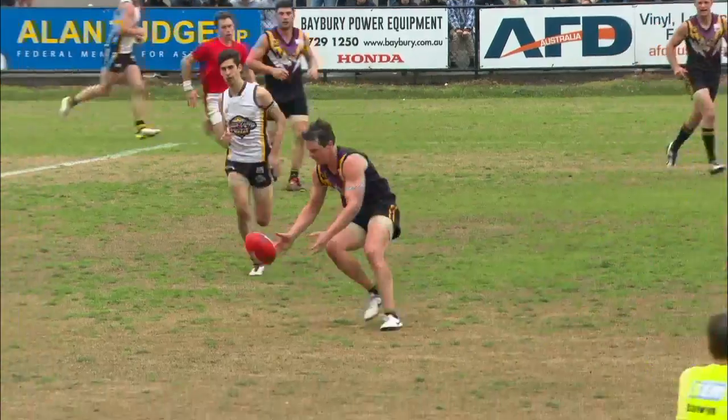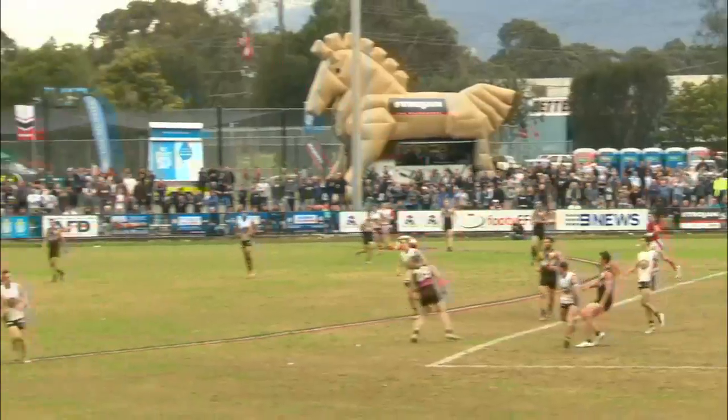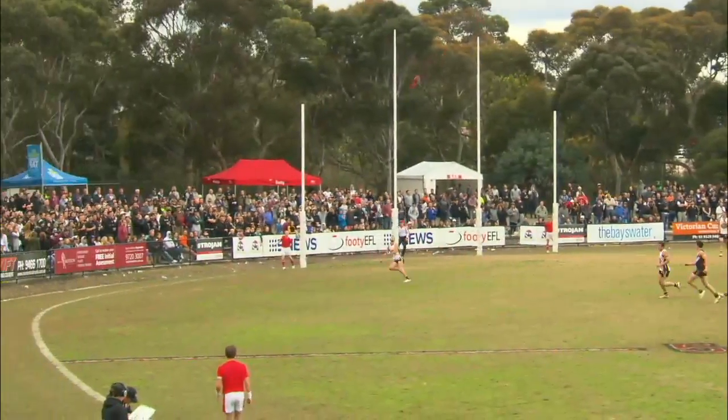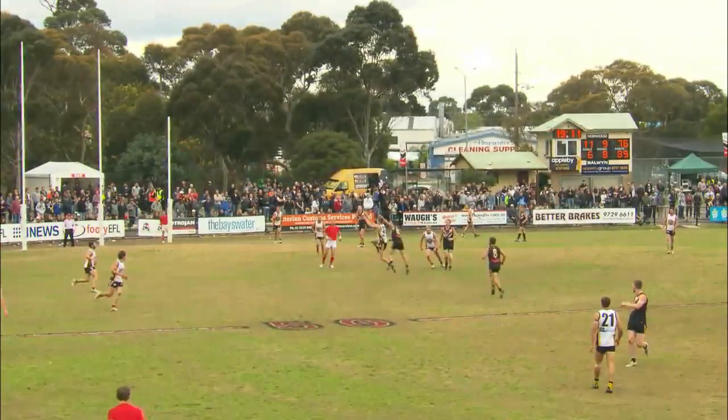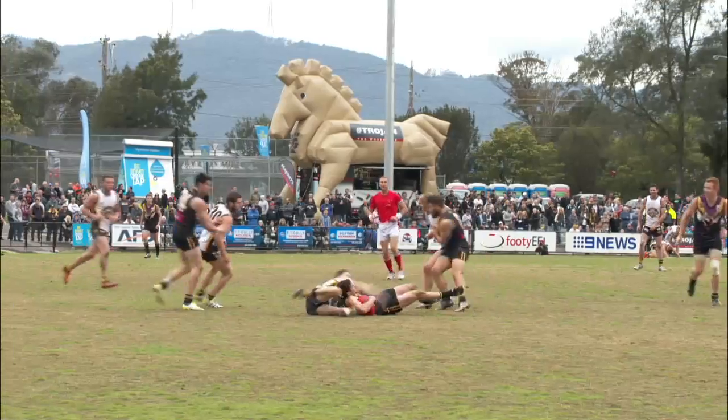Working it back well with the handball. Hill, about 60 metres out from his goal. That's not a great kick. Kicked it on to the ball player on the lead, because he's turned it over straight away. Although the kick again wasn't flashed to Keetle.